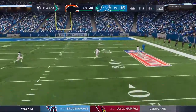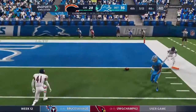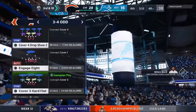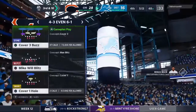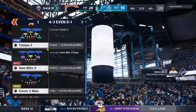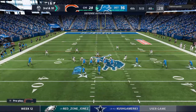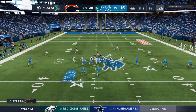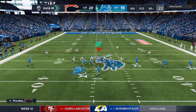Throwing deep for Gallad. And that will be incomplete. Trying to dial up the long one way out there, but it'll be 3rd down. As his old brain remembers, when I see 5 wide receivers on the field as a defender, I know the ball's coming out hot. They expected it, got there and popped it free. So now 3rd and 10. They had the big play to start the drive, but 2 incompletions since.